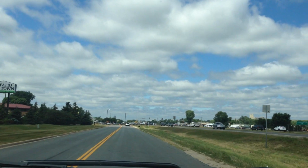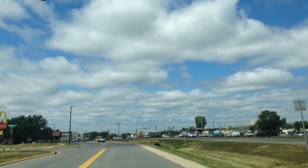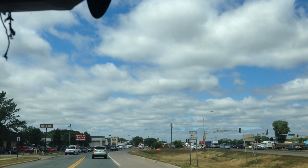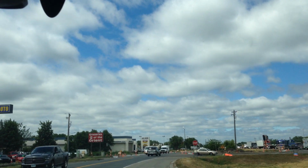Financing is available. All you have to do is fill out an online application for credit and it will come to us directly. As you saw, we have a lot of trucks for you to choose from. Stop by, take a look at this or any other vehicle in our inventory, and we'll be happy to help you. Thank you.